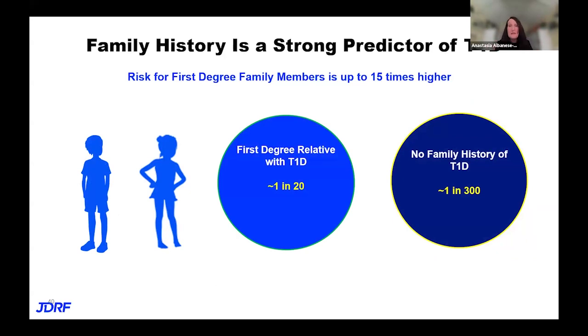So here are some things that you can share. A family history is a strong predictor of type 1 diabetes. Risk for family members, so parents, siblings, and children, is up to 15 times higher. So 1 in 20 if you have a first-degree relative. If you're out in the general population, 1 in 300.